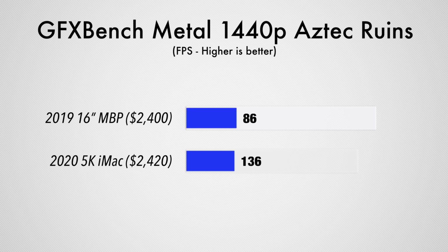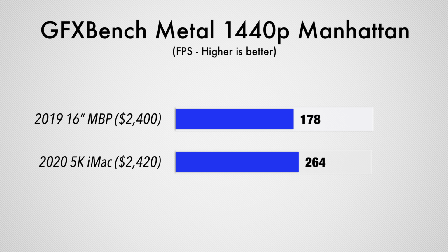And since that test uses OpenGL, we decided to run a couple of Metal benchmarks using GFXBench Metal 5.0. And in the Aztec Ruins test, the iMac was around 58% faster in terms of FPS. And for the Manhattan test, there was a smaller difference of around 50% more FPS for the iMac compared to the base 16-inch MacBook Pro.